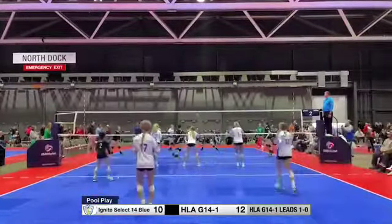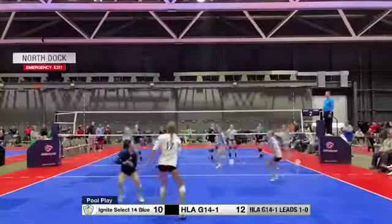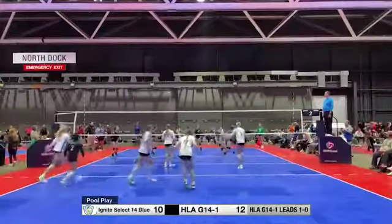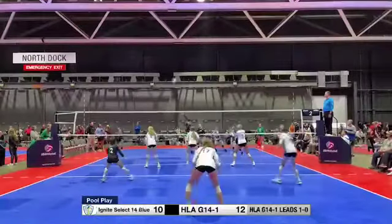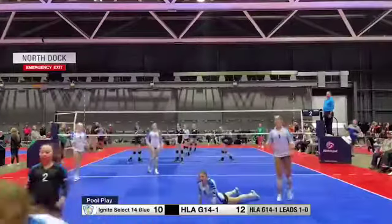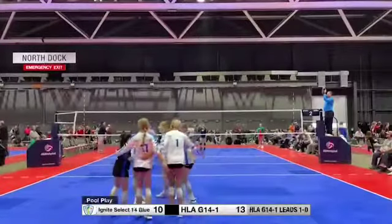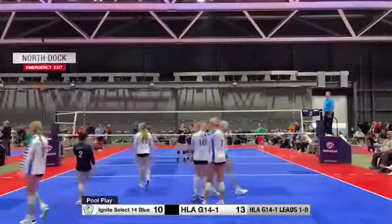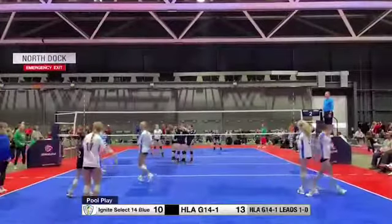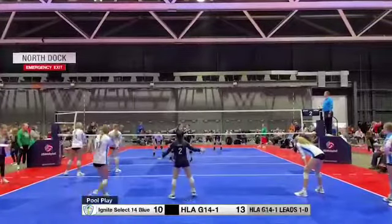Kaelin with a low short serve. HLA gets it to their outside. Hits it hard deep. Maya pops it up to Kaelin. Kaelin to Cameron. Cameron goes and hits it deep. HLA sets up their offense. They're going to set up their backside hitter who hits it cross court. Kaelin goes diving to try and get it. And Macy runs out of real estate as she was trying to get that ball. So HLA stops the Ignite run. And now has the serve.